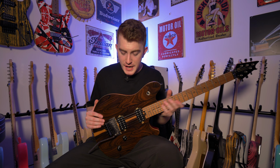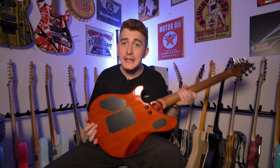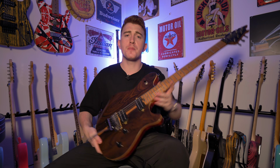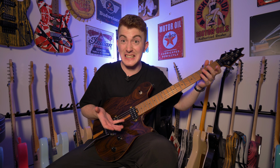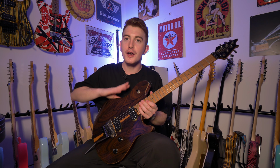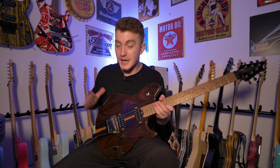Just to take a look at the specs, you have a basswood body with a forearm contour and a belly cut, which is something you don't get on the more expensive Wolfgangs, which I think is bizarre because it's super comfortable to have those there, especially on a guitar which is a little bit smaller in nature compared to, say, a Strat, so it really hugs your body when you've got this belly cut back here, which is nice, and I prefer it, personally.